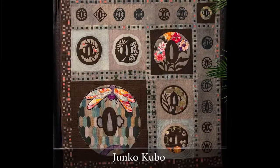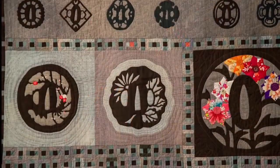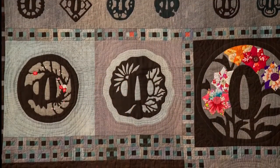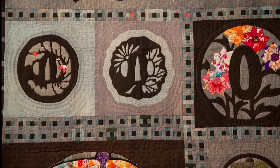This quilt by Junko Kubo is from the Yokohama Quilt Week exhibit, and it is from a collection of her father's sword guards. It's a great combination of graphic design and traditional fabrics and embellishment.